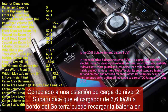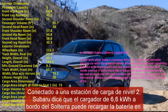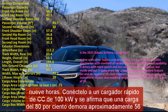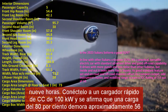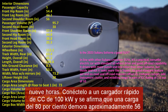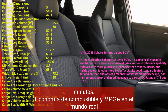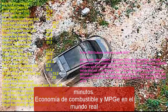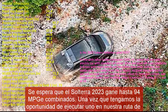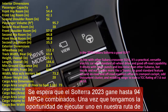Safety and driver assistance features. Every Solterra is stuffed with a host of standard driver assistance technology that includes automatic high-beam headlights and, for the first time on a Subaru, a 360-degree camera system. For more information about the Solterra's crash test results, visit the National Highway Traffic Safety Administration, NHTSA, and Insurance Institute for Highway Safety, IIHS, websites. Key safety features will likely include standard forward collision warning and automated emergency braking, standard lane departure warning and lane keeping assist, standard blind spot monitor and rear cross traffic alert.